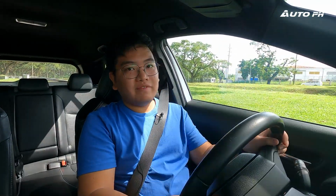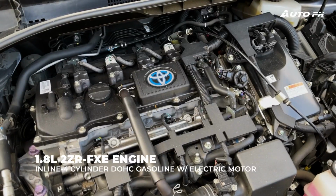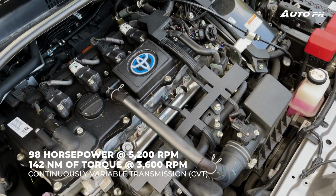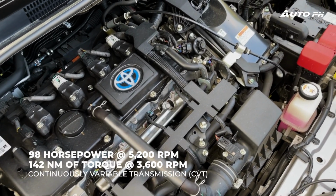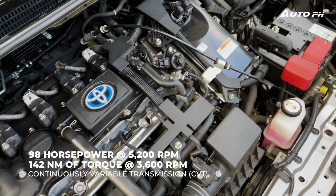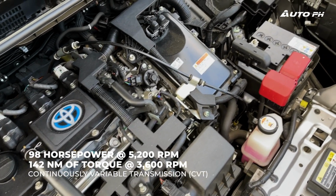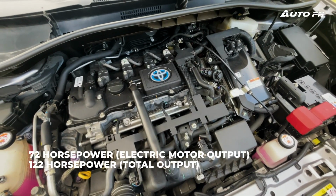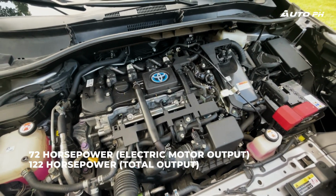So now we're driving the Corolla Cross Hybrid, and right now we're going at lower speeds, so we're actually driving fully on electric power. So before we enter the main road, let's talk about what's under the hood. This is powered by a 1.8 liter gasoline engine that is paired to an electric motor. The gasoline engine produces 98 horsepower and 142 Newton meters of torque paired to a CVT. Then the electric motor produces 72 horsepower. So combined, they actually produce 122 horsepower.